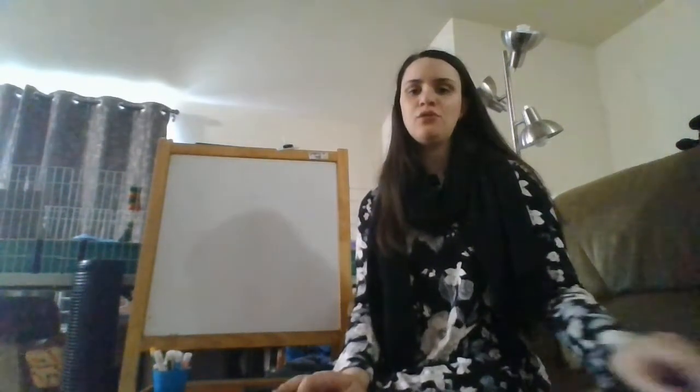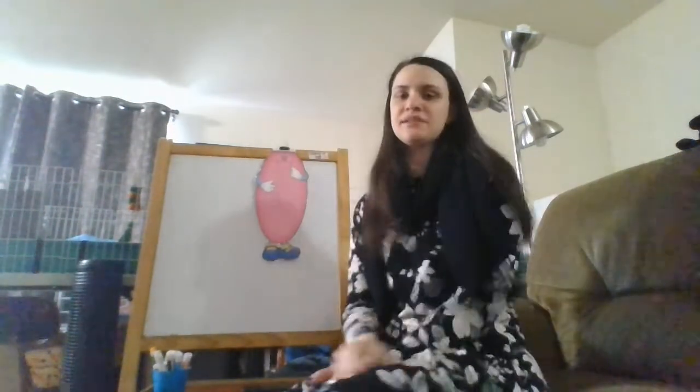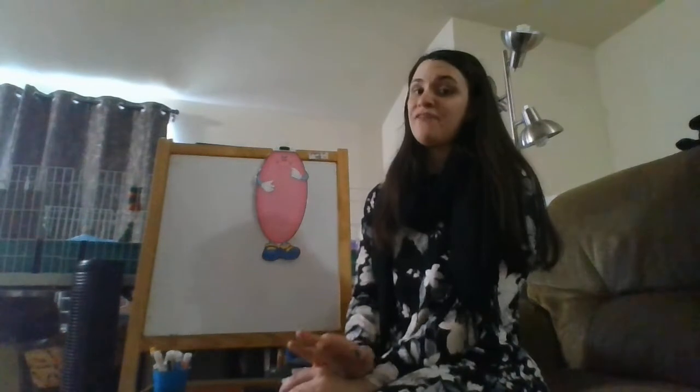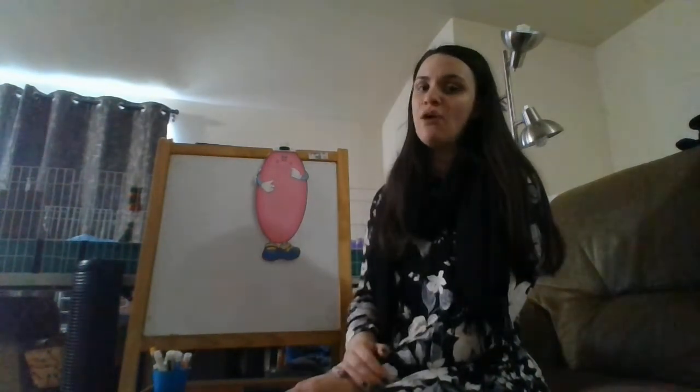So we're going to learn a brand new shape today. Does anyone know the name of this shape already? We haven't really talked about this much. But there's a reason I used an egg for the letter E, okay? Because it happens to be this shape. This shape is an oval.